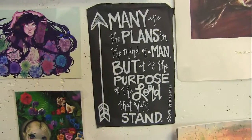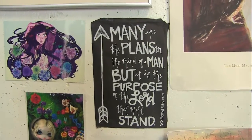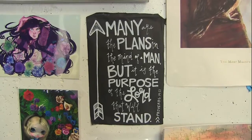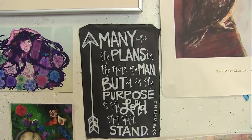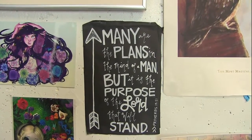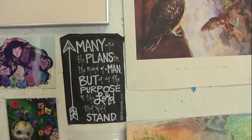This is actually some wrapping from a book that was given to me as a graduation gift from my Sunday school teacher, who is just so sweet, and I'm so blessed to have her in my life. She gave me a book, and this is the wrapping that it came in. She drew this, and it's Proverbs 19:21. Many are the plans in the mind of a man, but it is the purpose of the Lord that will stand, and that's a really great verse.